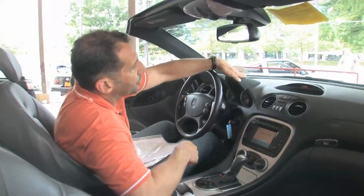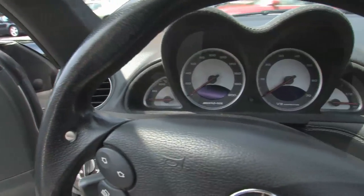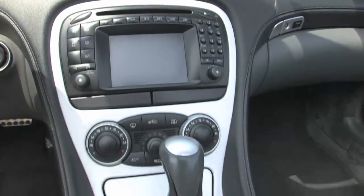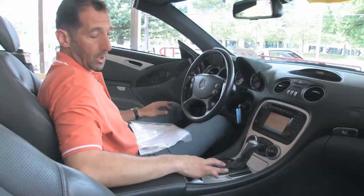This is beautiful right here. Suede covered binnacle for the gauges. It's got a 7,000 RPM tach, 200 mile an hour speedometer, separate climate control for each side. It's got factory navigation in here. You can adjust the suspension from here. You can actually raise and lower the car.